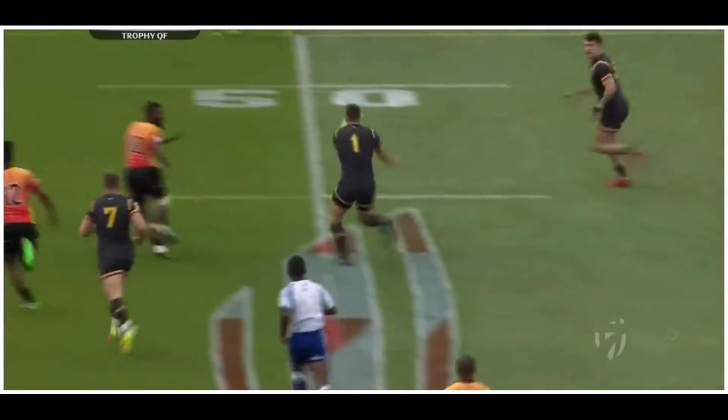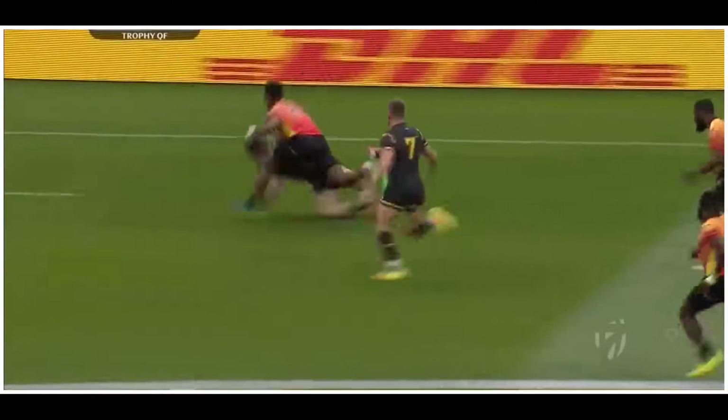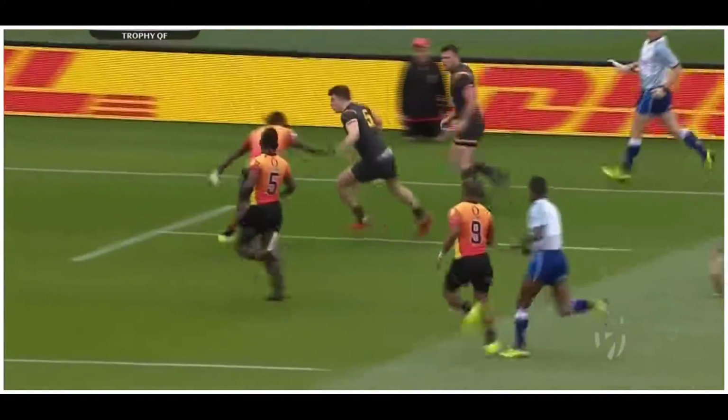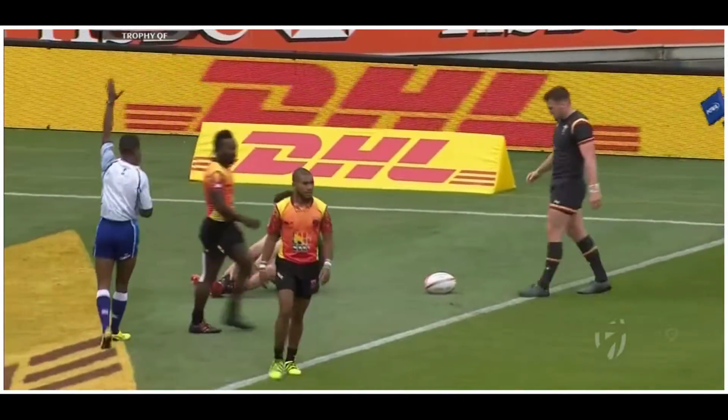Davis again. Lane has been prominent in this game. Here's another good break from Owen Jenkins. Play on. Pops it up for Davis. Already a try back for Jenkins. This is easy. This is Wales. That's a try.